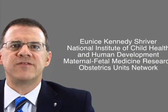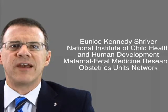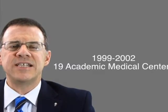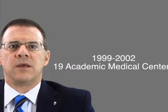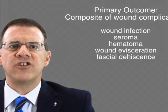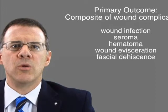The investigators utilized retrospective data from the cesarean registry of the Eunice Kennedy Shriver National Institute of Child Health and Human Development Maternal Fetal Medicine Research Obstetrics Units Network, conducted from 1999 through 2002 at 19 academic medical centers. Their analysis focused on women whose BMI at delivery was greater than 40 and who underwent primary cesarean delivery at greater than 24 weeks gestation. The primary outcome was a composite of wound complications, including wound infection, seroma, hematoma, wound evisceration, and fascial dehiscence.